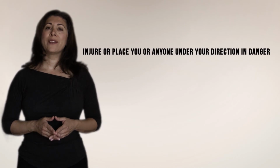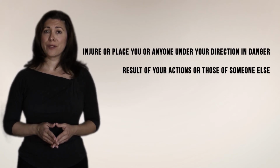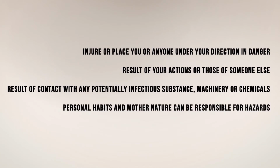What is a hazard? A hazard can be anything that can injure or place you or anyone under your direction in danger. It can be as a result of your actions or those of someone else. And it can happen as a result of contact with any potentially infectious substance, machinery, or chemicals. Personal habits and Mother Nature can be hazards.